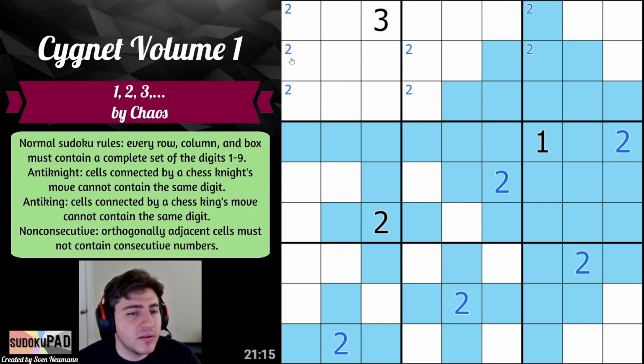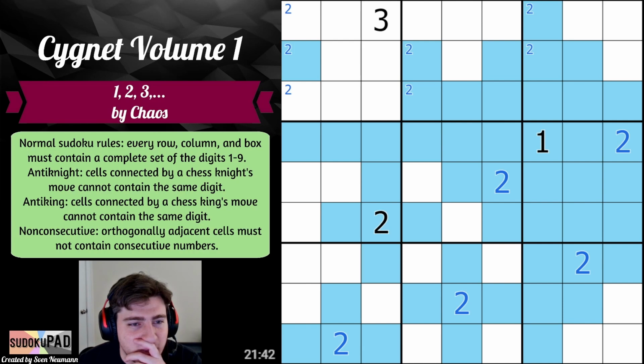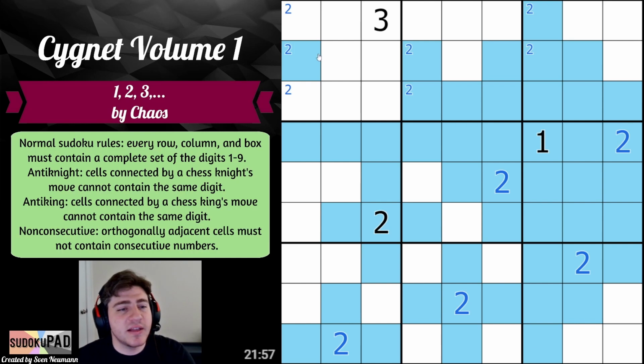I guess theoretically, this is actually an interesting one that I wasn't thinking about. 1 couldn't go here because then it would break the 2. So 1 would have to go here with a gap with 2 here, or 1 would have to go here with a gap with 2 here. And actually, now 1 can't go in either of these 2 cells because if 1 went here, this would be 2, and if 1 went here, this would be 2. So neither of these can be 1. It's a kind of funky thing there. Make sure I didn't miss any other possible restrictions. I think that's it.